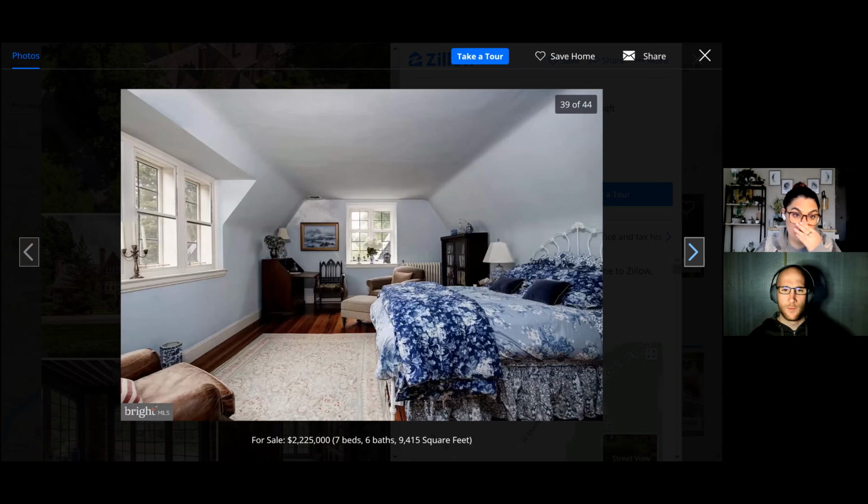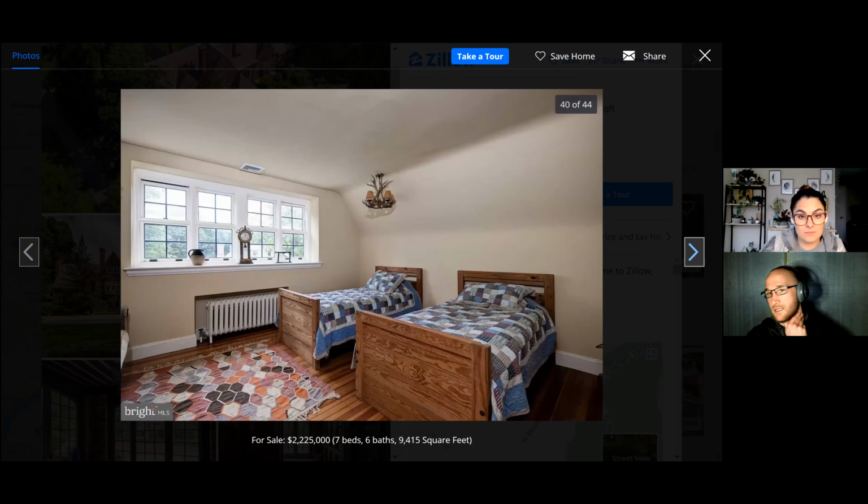Good sized bedroom here. That's a really good sized bedroom actually. All these bedrooms are really big, which makes sense. You've got 9,400 square feet. That makes perfect sense. I'd be super pissed if I was the kid who had to sleep in a double room in this house.